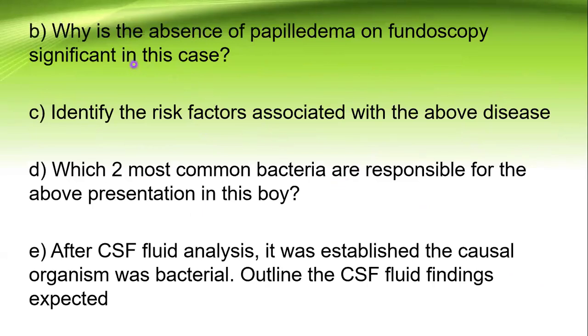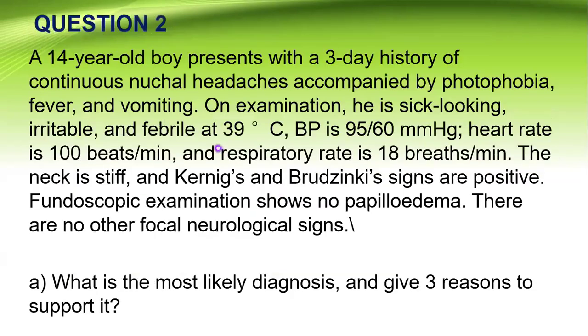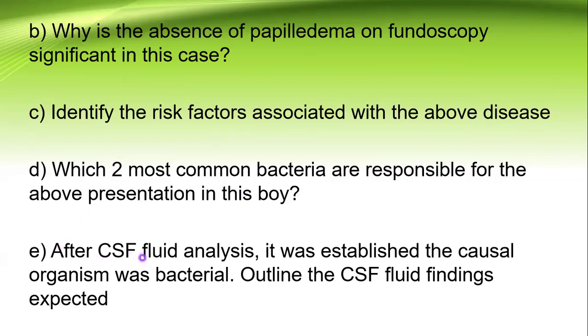Okay, good. Why is the absence of papilledema on fundoscopy significant in this case? And then C, identify the risk factors associated with the above disease. Which 2 most common bacteria are responsible for the above presentation in this boy? So the boy is 14 years old. After CSF analysis, it was established the causal organism was bacterial. Outline the CSF findings expected. Okay, good. So answers in the chat.